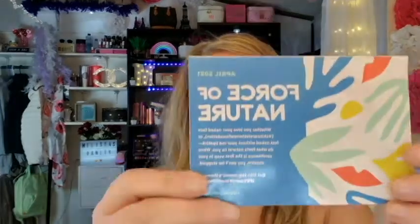I wanted to share with you my IPSY GLAM Bag Plus for April. I did look the items up online and their value, because they don't give you a sheet like BoxyCharm does. So it's the same bag as everybody else. I just dumped my products out, and it says April 2021 Force of Nature.